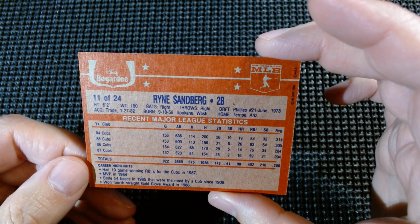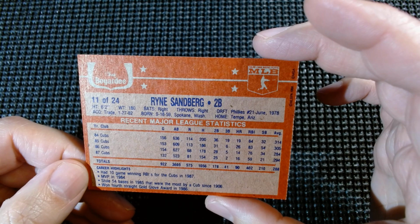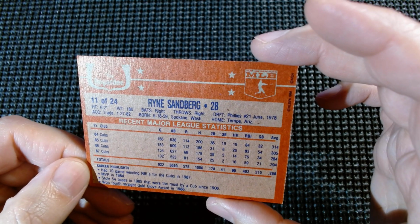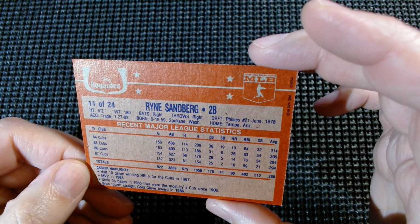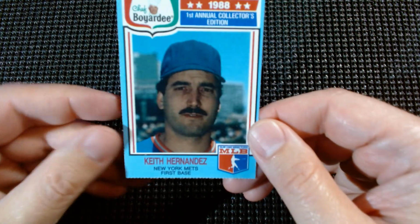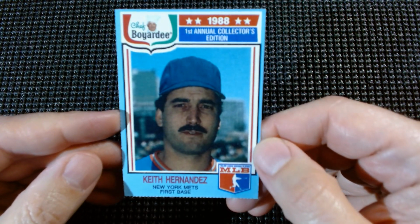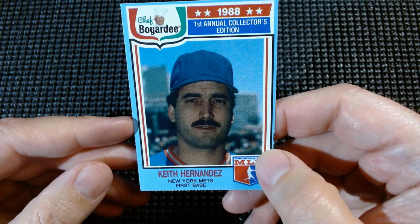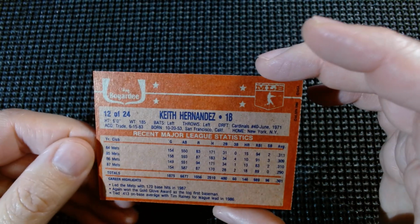Won the MVP right there in 84 at this point in time. And 4 straight Gold Gloves. So, Hall of Famer Ryne Sandberg. Thank you, Ryne, for advocating for Dawson for the Hall of Fame. Keith Hernandez, dude that probably deserves to be in the Hall of Fame. Maybe someday he will get in if they would leave politics out of it.